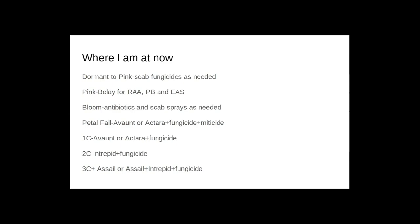So this year we had to deal with lantern flies from overwintering egg masses on our trees. And Actera is one of the preferred products to control the first instar lantern flies. So normally I applied the Actera at petal fall and then Avant at first cover, but we reversed that this year and we used the Actera at first cover, which coincided with the emergence of the lantern flies. And in general, that gave us real good suppression slash control of the lantern flies. So that was kind of nice.